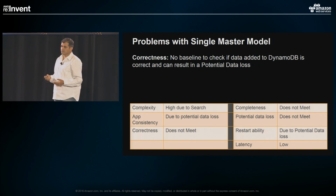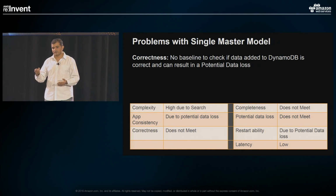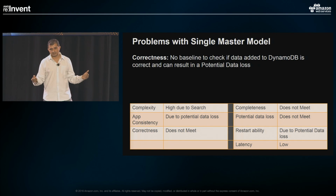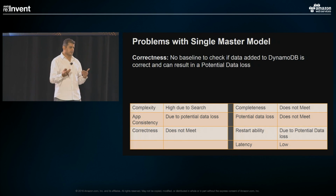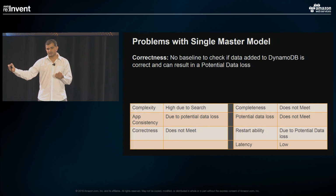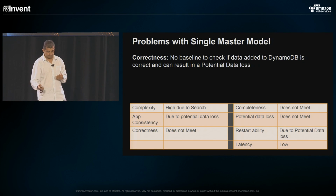The main problem we found was there was no means to verify that the data written to DynamoDB was correct, because there was no baseline. Unless we were able to compare it to something which we know was good, there is a potential that what we have written would not be correct. And that is why we abandoned this model.